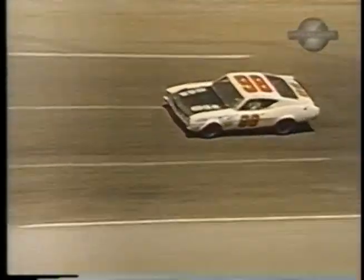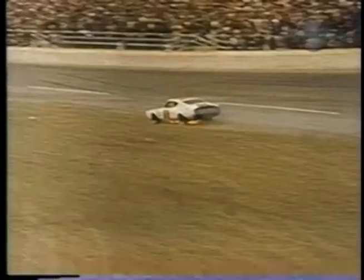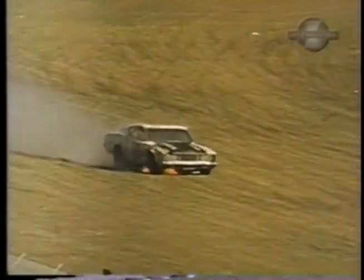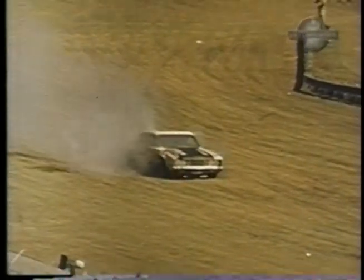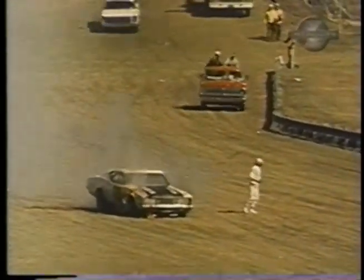Bobby Allison finds running room on the inside and takes 2nd place in number 27 Mercury. Isaac, the national champion, shows the way. Leroy Yarborough's in trouble. Slowing down. The car's on fire. Leroy's out of his car and doesn't seem to be injured.